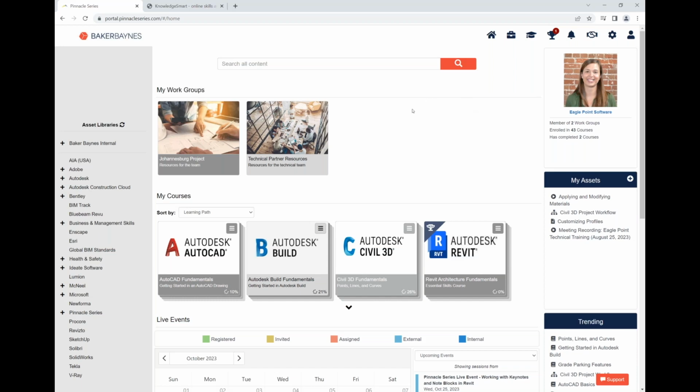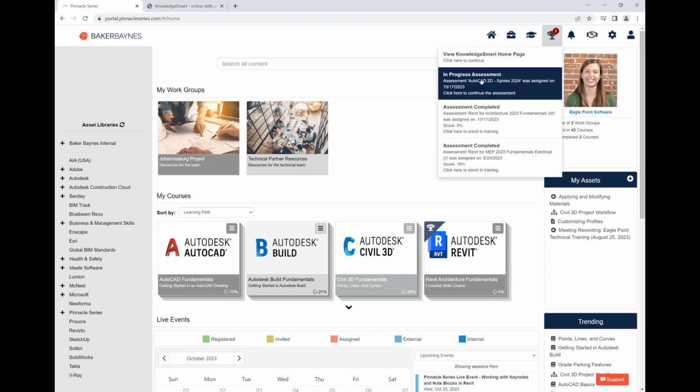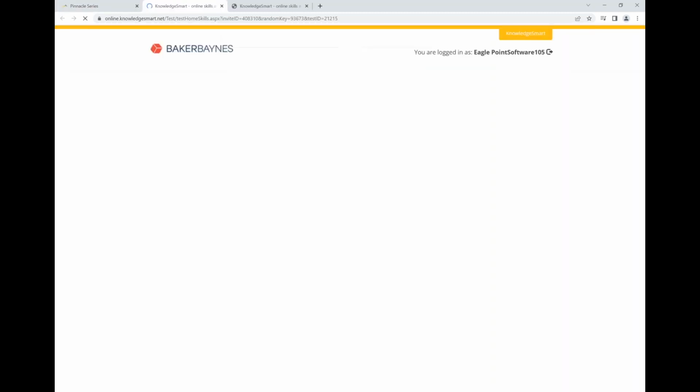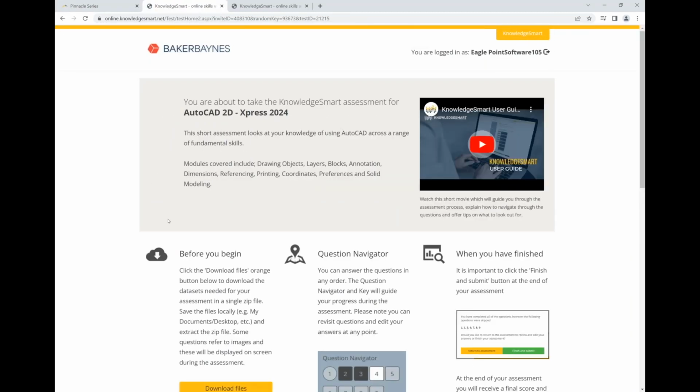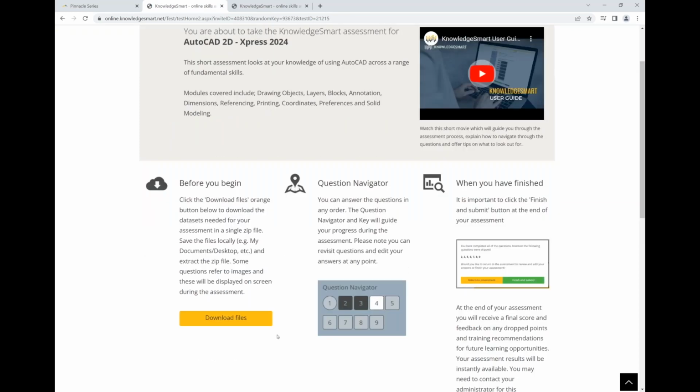So to show you an overview of what we call our personalized learning process, we have a trophy icon in the upper right-hand corner. That is our assessment icon. I have a little alert telling me I've been assigned an assessment. I can select the assessment that I want to begin. I have some welcome pages where I can see what will be included. I have some download files.